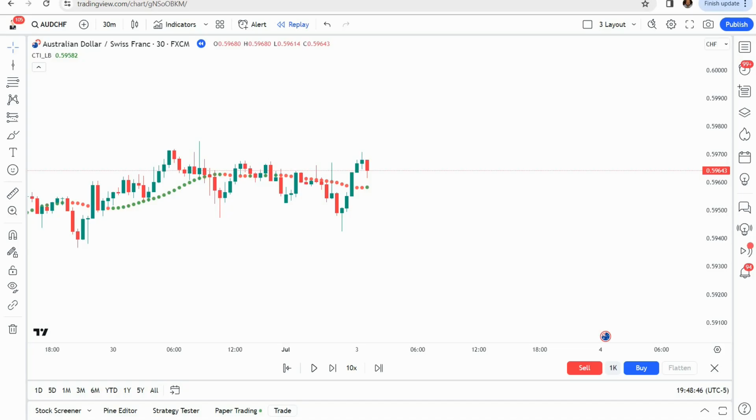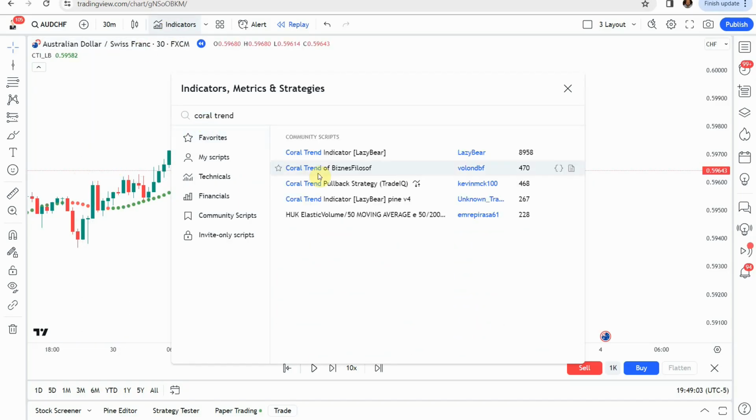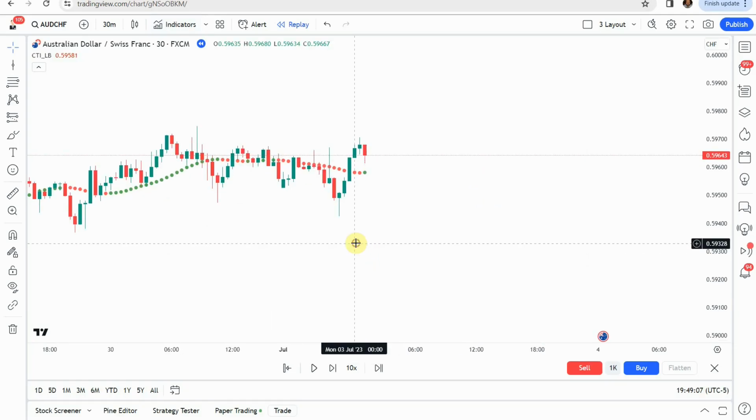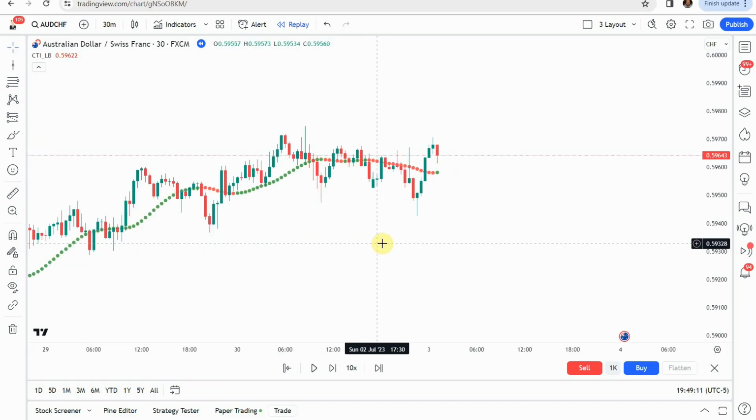Okay, so today we are testing a trend tracking indicator. And so the source video says that it is the most accurate buy-sell signal scalping indicator on Tradingview. And the indicator itself is going to be the Coral Trend Indicator, this one right here by Lazy Bear. And so you'll add that to the screen and it will look like this right here on the screen.